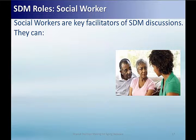Social workers are often the team member with the most skills for facilitating shared decision-making discussions and the most time allocated for having those discussions. If some of the tasks mentioned previously, such as screening the veteran for shared decision-making discussions, recommending use of the Geriatrics and Extended Care website, ensuring the veteran has the shared decision-making folder, have not been handled by the nurse or provider, then the social worker should do them.